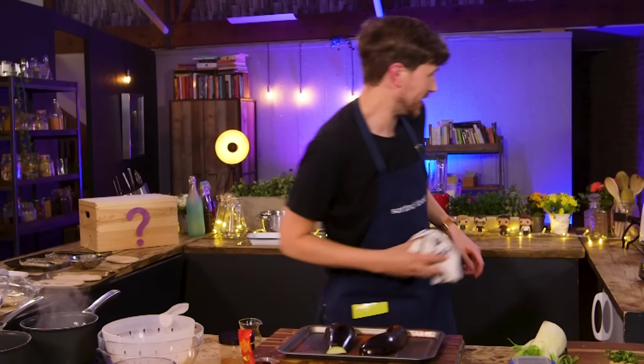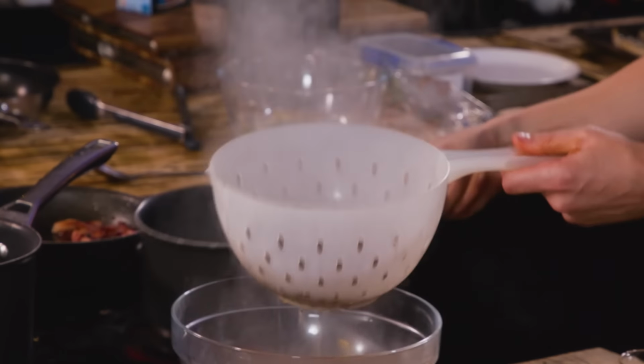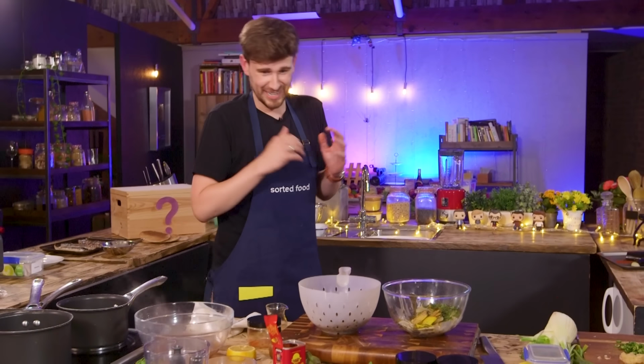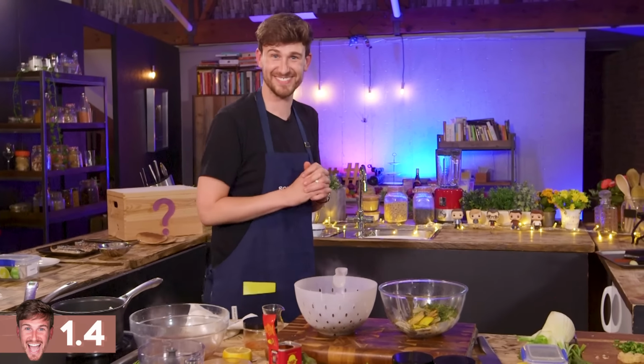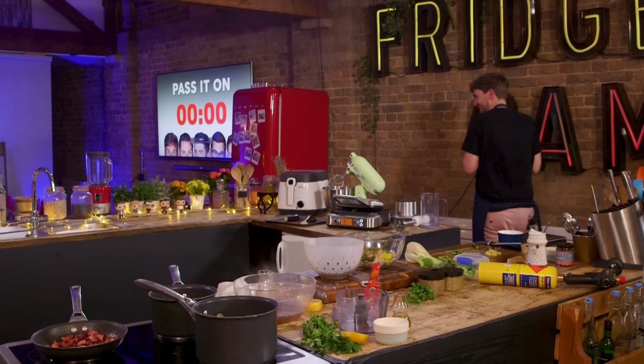Sous vide gun overheated. Waffle iron. Let's waffle iron these. Chickpeas out. New pitters, please look under the grill. Oh my goodness, I've done some terrible, terrible things. Okay, what am I gonna rate myself? I think I'm gonna have to go for a 1.4. I can't even touch it, it's his problem. Oh my goodness, I can't believe I've just done that.